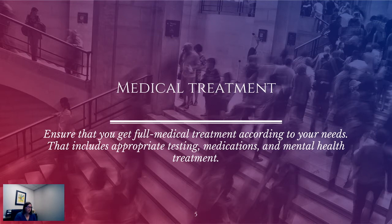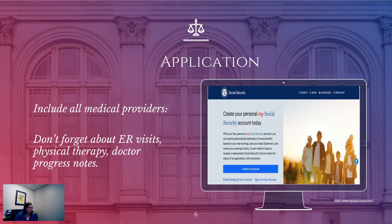So then moving on. So now, you're done working, you're at the point where your medical issues are too severe, you want to file an application. Okay, so a couple different ways you can do it. The website that I mentioned, ssa.gov, you can file an application online at their website. There's no fee for filing. It is something that anyone is allowed to do.